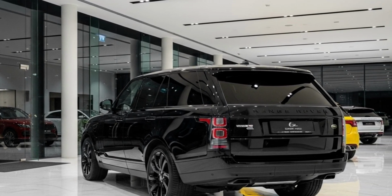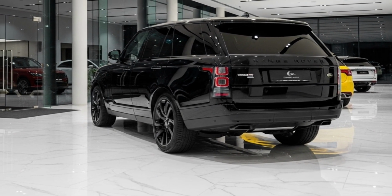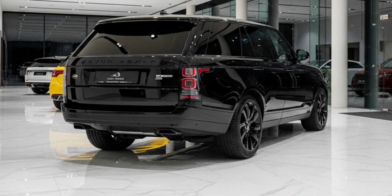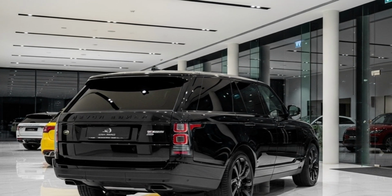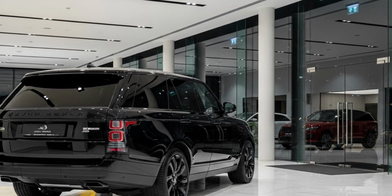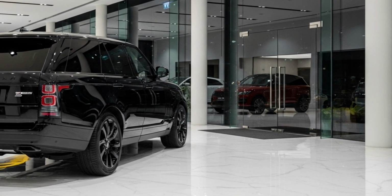Price-wise, the Range Rover SSA sits at the high end of the luxury SUV market, but you get what you pay for. You're not just buying an SUV, you're investing in engineering excellence and timeless design. The resale value is strong, and the brand reputation remains unmatched among luxury off-roaders.